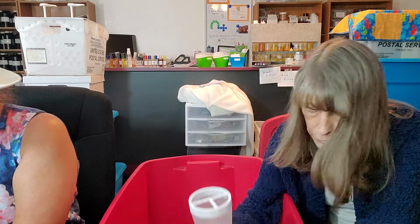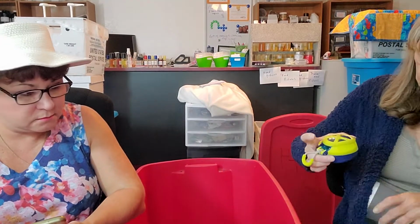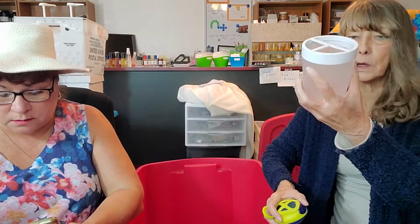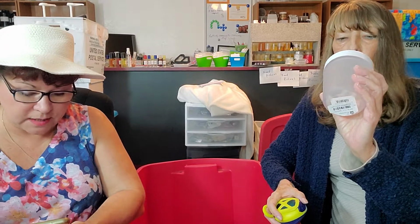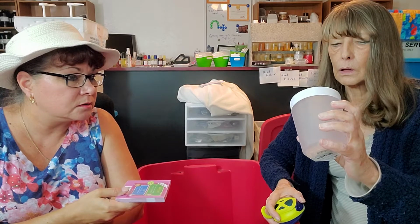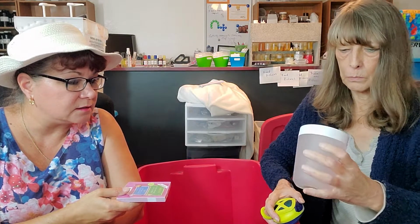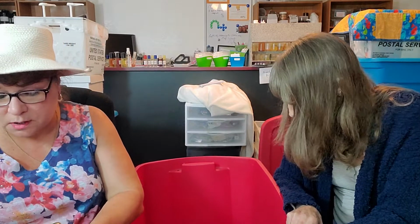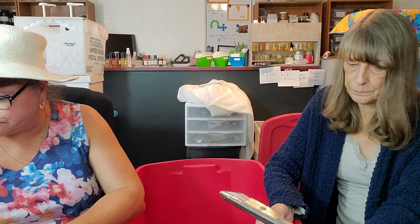Let me see. Oh, here's the top to that. Here's the cap to that lid. Yay. You sure? I don't know. I guess we're missing another lid. They're going for $8 free ship. That looks like one of that salad thing, I think. We'll find the rest of it somewhere. These are going for $8 a piece. If you have three of them, they're going for $19.99, $4.60 shipping.